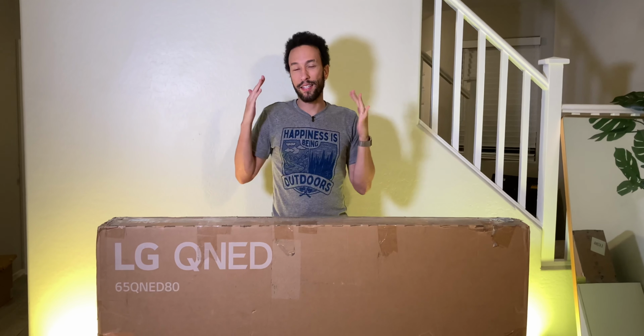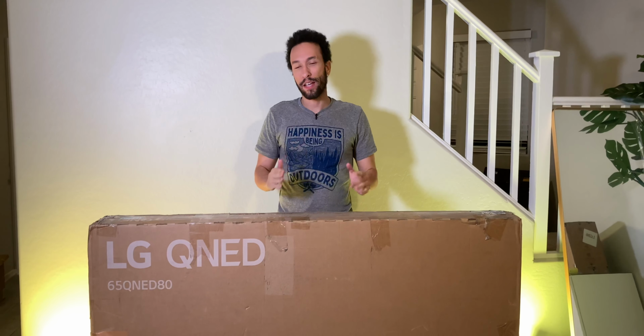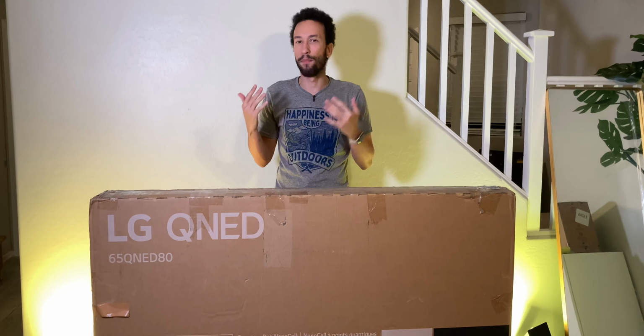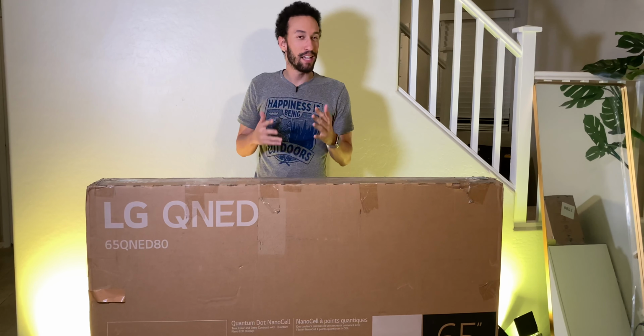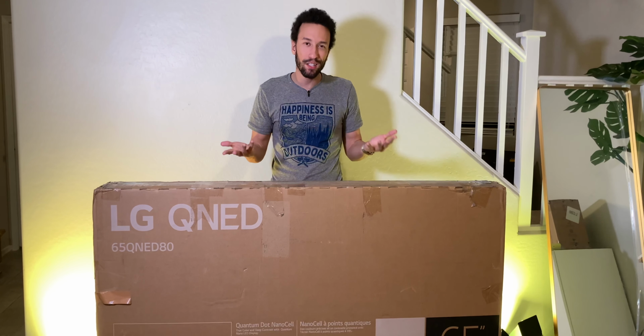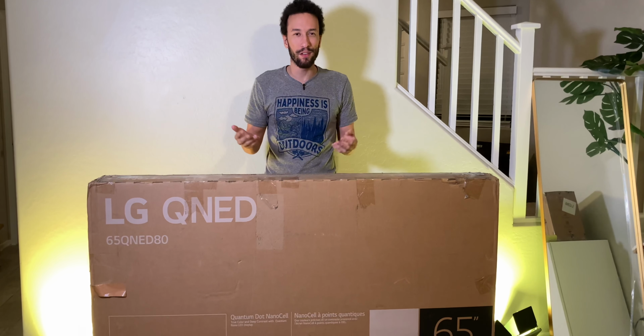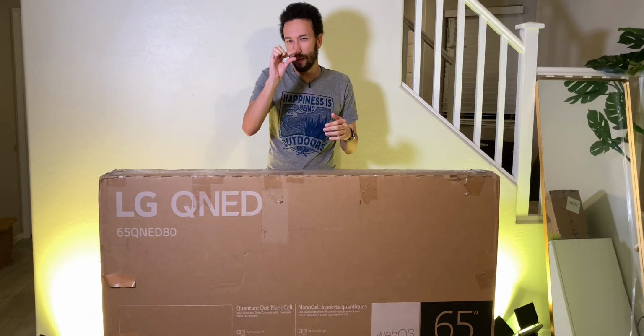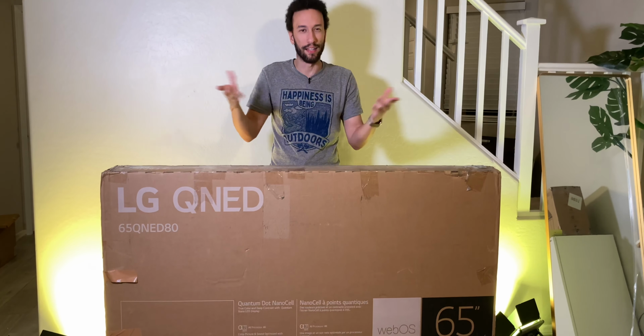So being that this is a mini LED smart 4K TV, it has pretty much everything you could ask for. Mini LED for some good contrast, good black levels, not quite as inky as an OLED display, but pretty close, and for the most part, you can't really tell unless you have a really trained eye, and then you can be like, oh, the OLED is definitely a little bit darker, side by side at least. But with all that being said, it matters about the actual experience, so let's get this thing opened up and set up and see how well that experience actually is.